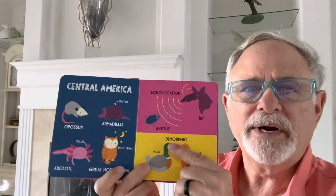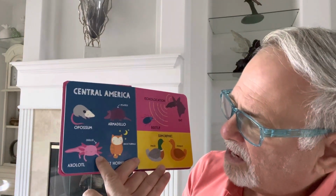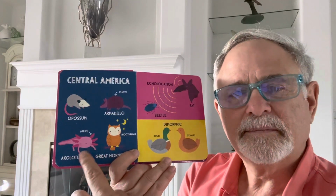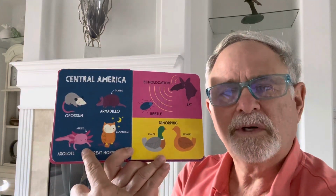In Central America, we have an opossum and an armadillo that has scales on its back. And this is an axolotl. I think that's how you say it. I never saw one. And it has gills so it can go underwater.